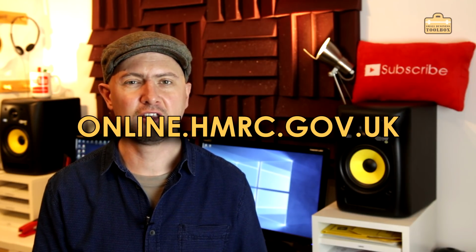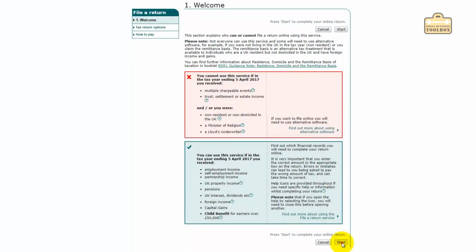So the first thing you need to do is log on to online.hmrc.gov.uk using your government gateway user ID and password. Click the complete return button, and that should take you to the main filling in your tax return screen. If you can't get to that screen for any reason, you need to contact HMRC and get some help off them.